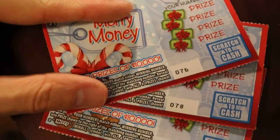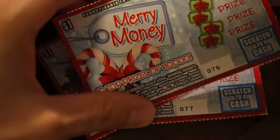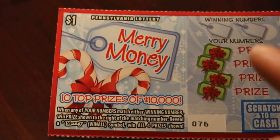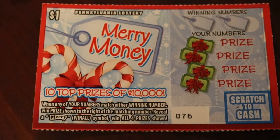We got some merry money. $3 lottery tickets, 76, 78, and apparently number 77's lucky, so we'll do that one for last. But let's get into it with ticket number 76. We're looking for our winning numbers or that merry symbol to win all four prizes.